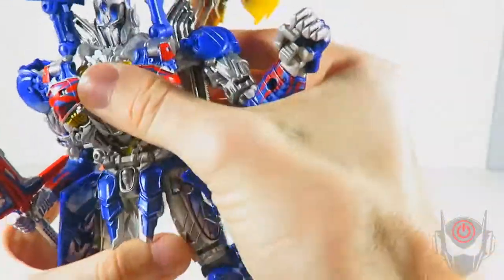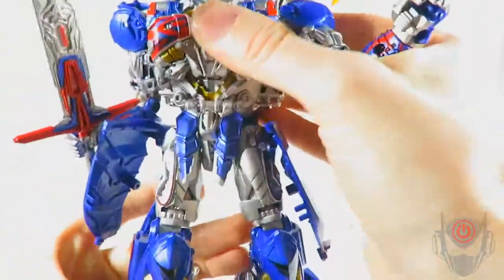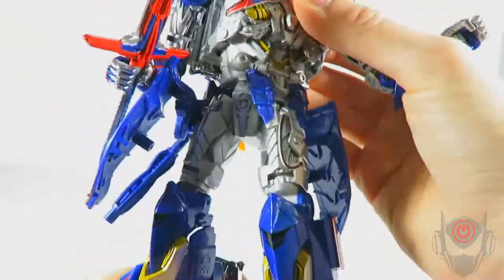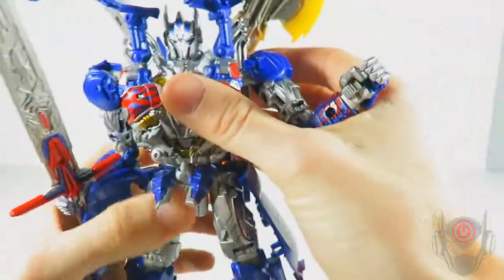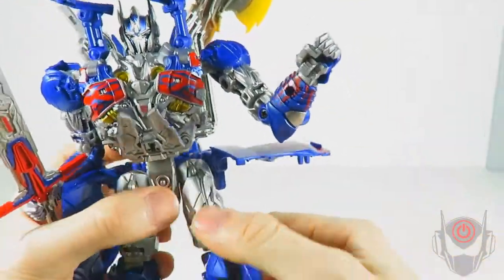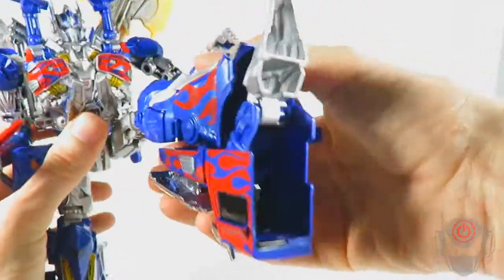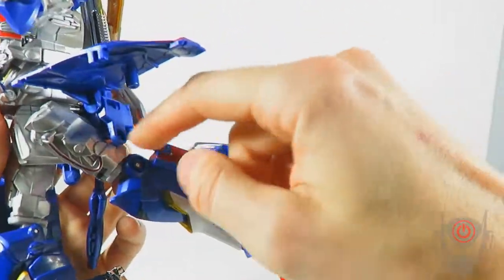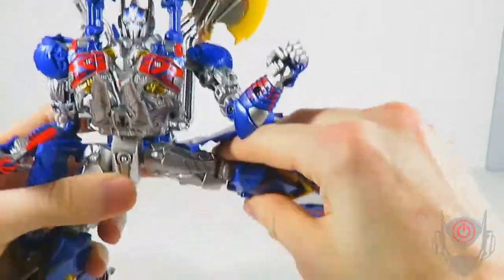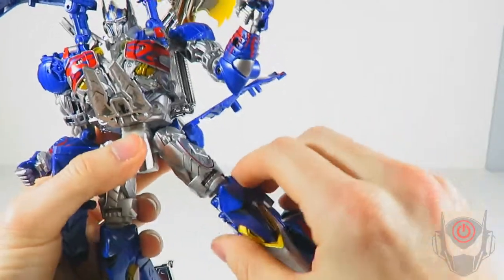He also has waist swivel, which is something that's not very common with Transformer figures because of transformation most of the time. His front plate gets out of the way so you can actually get to the legs, which gives you a full range of kicking. This much forward, that much back, because it does catch on the skirt piece. You do get inward and outward play, which is very nice on a very tight clicking system, might I add.